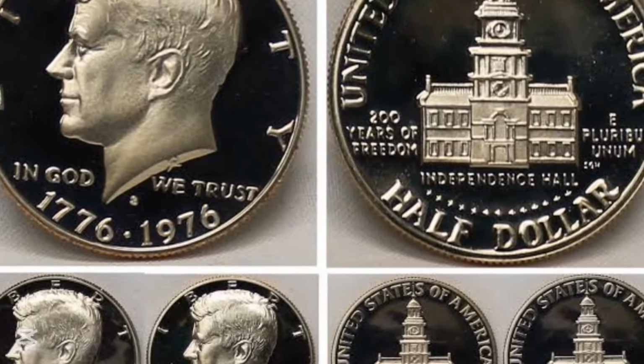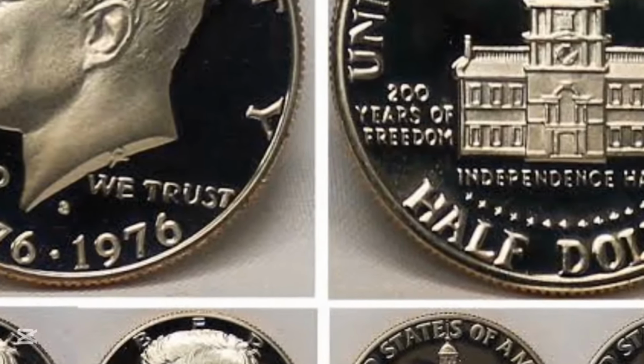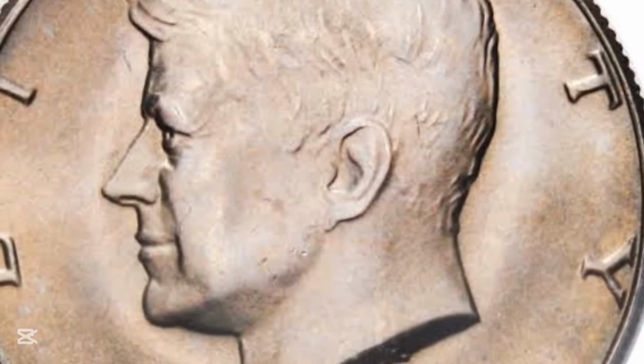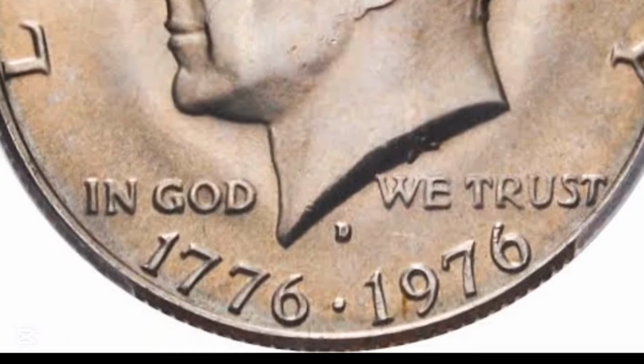Prices jump again at MS67, with a coin at that level worth around $1,750. 19 coins have been certified at that grade by the PCGS, with only one graded higher. That one is graded MS67+, and is currently valued at $3,150.